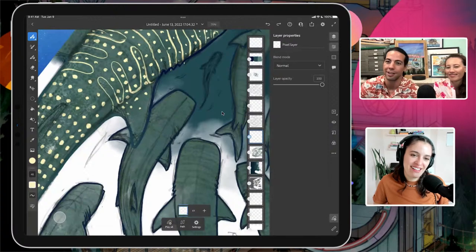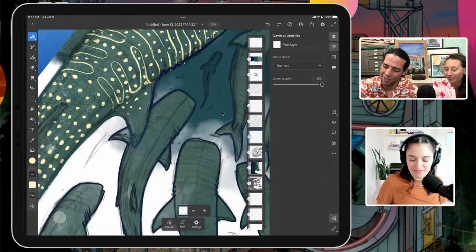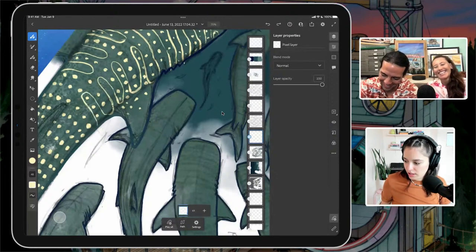We need to make photos that are real photos that do that now. Yeah, I can see it. Just need to go all the way to the digital dark side. Oh my gosh. Sure. Okay.